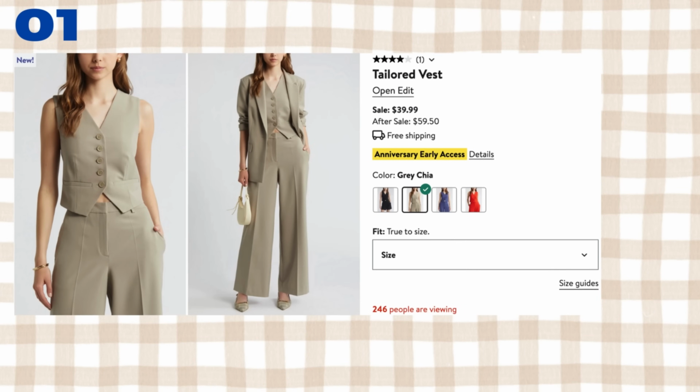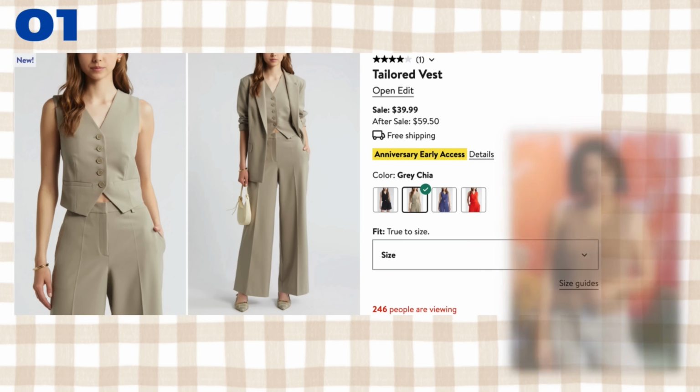Starting off with tops, the first thing I want to share with you is a tailored vest from OOTD. Tailored vests are still going strong for the fall season. There were a few different ones included in the sale. This one has a relatively high V-neck as well as a little notch in the front. It has welt pockets and it appears to be made out of a suiting fabric.